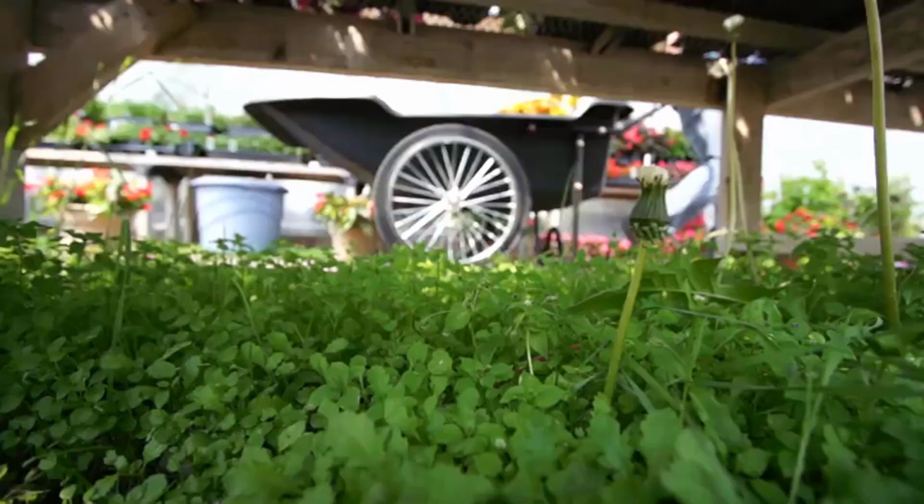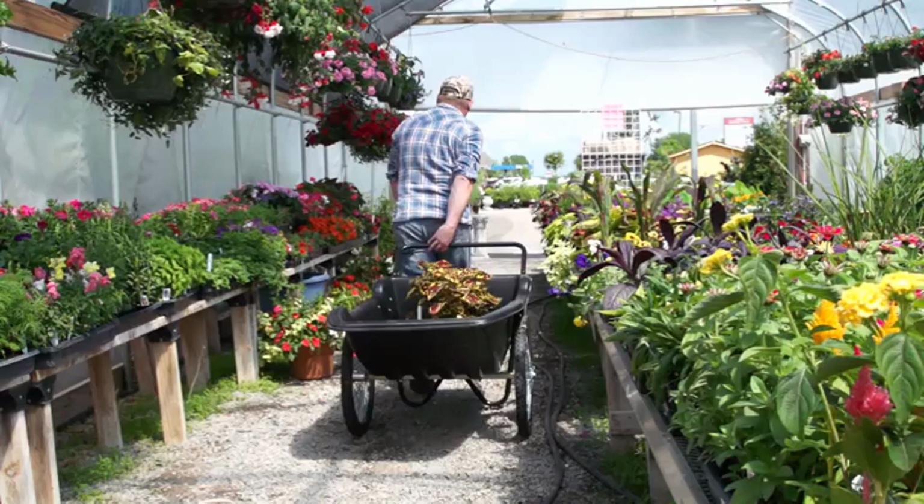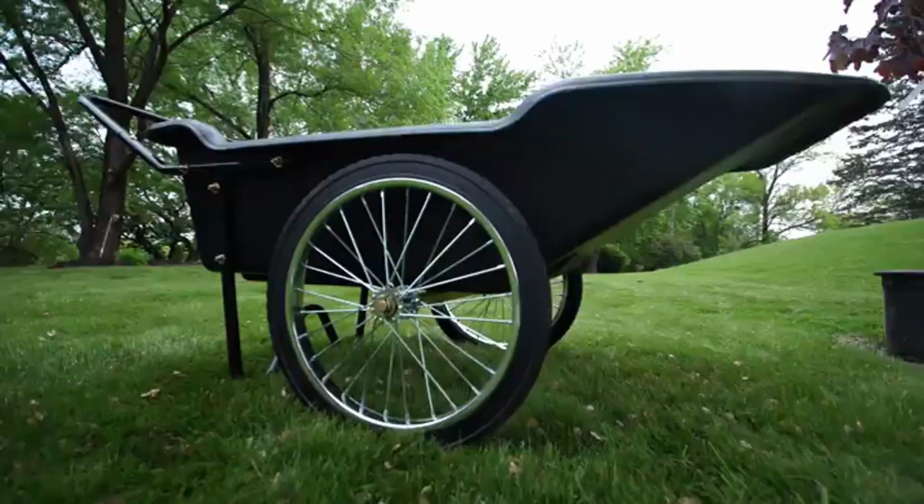pots? No problem. The Polar Utility Cart is up to the task. Easy to assemble, the utility trailer is backed by a 3-year warranty.